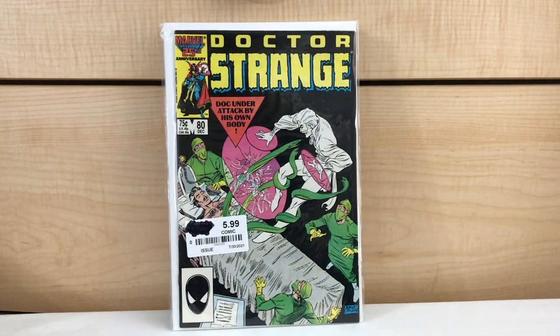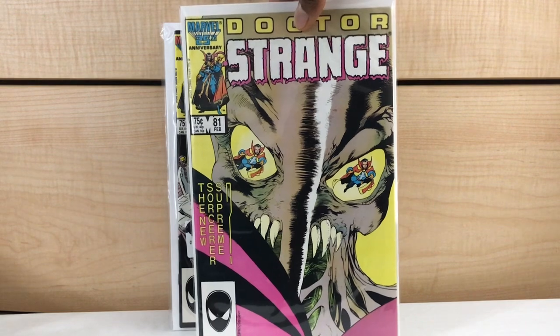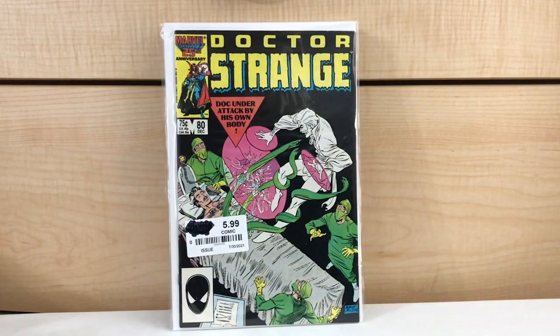Doctor Strange #80. It's the first cameo appearance of this character right here. I can't pronounce his name, and I'm not going to try. But yeah, Doctor Strange #80, got that for $6. Then I went to another store and saw another copy for like $4. And I'm like, man, overpaid. But I don't know, whatever. It is what it is.